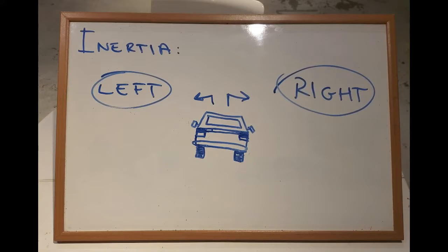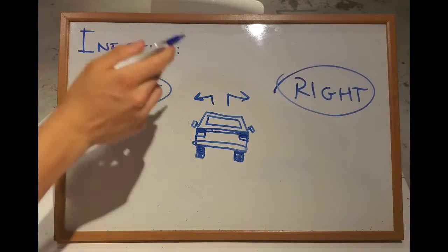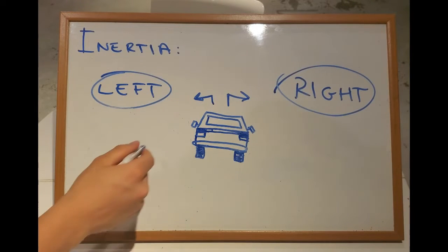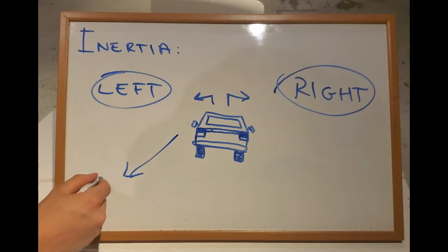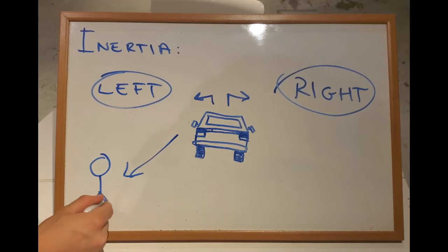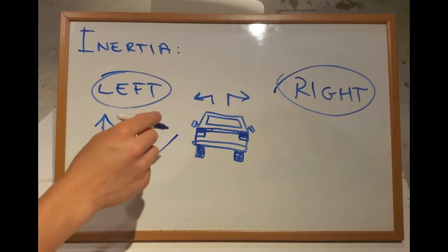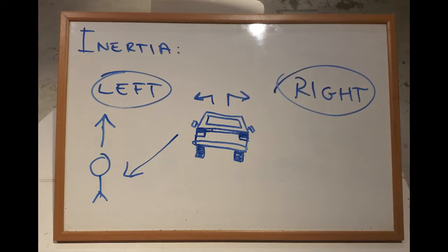Inertia can be seen when driving a car. While performing a left or right turn at a relatively slow speed, the car will go in the direction you turn, but your body will want to keep moving straight. This demonstrates that your body will keep moving forward unless acted upon by an unbalanced force, in this case, your resistance to keep your body aligned with the movement of the car.